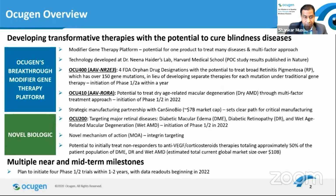We are a biotechnology company focused on transformative therapies with the potential to cure blindness diseases. We have a very strong pipeline, starting with our breakthrough gene therapy platform, which we call modifier gene therapy, which we licensed from Harvard Medical School. The uniqueness of this platform in ophthalmology is that the first product, OCU400, can go after many inherited retinal diseases, which are blindness diseases.